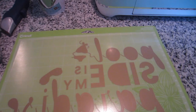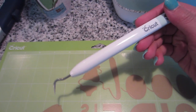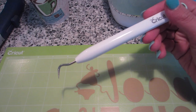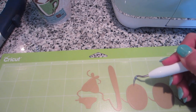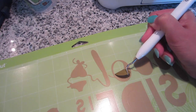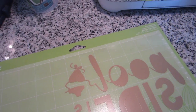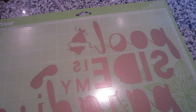like background, and you'll see there are all these little areas where you have to remove the inner part. So you get this little tool called a weeder, and you use it to pull up all those negative space areas, like so. So I'm gonna do that for all these little areas all over, and then I'll be ready to iron.